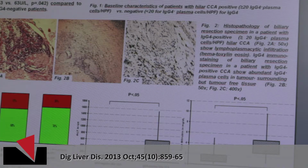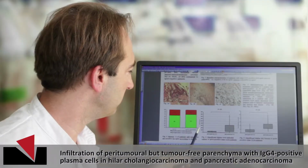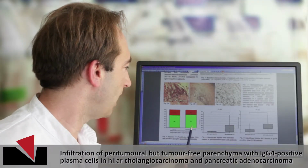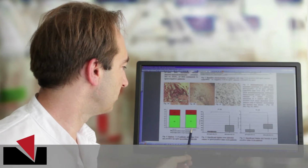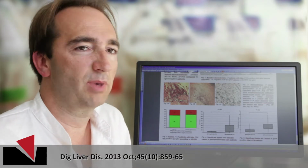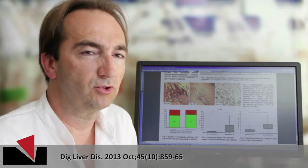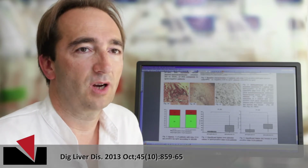cholangiocarcinoma. In up to a third of the patients with hilar cholangiocarcinoma, we find a high frequency of IgG4 positive plasma cells, and in up to a quarter of the patients, or here a little bit more, 26% of the patients are positive for IgG4 plasma cells. So we have to think of autoimmune conditions in these patients, but this does not represent benign disease. These patients suffer from carcinoma.